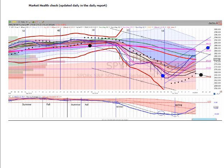If this holds and the market responds favorably to gridlock, then I would expect a return to the previous swing high around 292, at which point we'll see if that's long-term resistance or if it is the start of leg three. So I'm prepared at this point to go in either direction in this market. It's not in the summer yet, so we can have a short side bias.